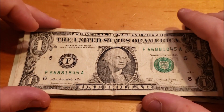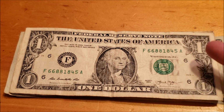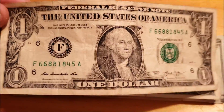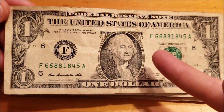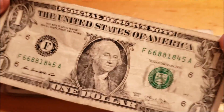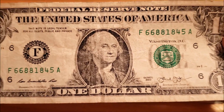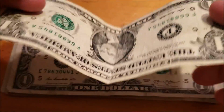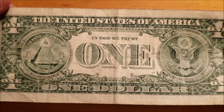Too much damage there for me to really tell if anything is collectible. A lot of ink wear just from use. It's all worn off from just getting folded multiple times and put in pockets and transferred from hand to hand. The portions of the bill that are going to deteriorate the most first are the depictions on the bill. The seals and the serial numbers are printed intaglio, and so they're printed in the bill as it's going through the three-phase printing process that U.S. currency undergoes. So that's why seals and serial numbers are generally the last thing to wear from the bill.